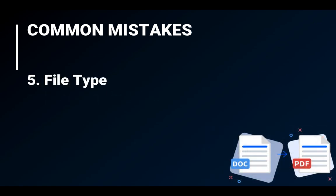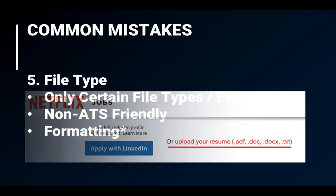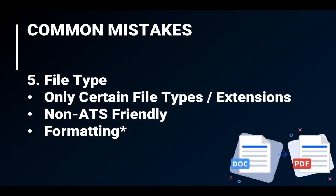And fifth common mistake is the file type. You might have seen, if you've applied for jobs or looked at applying for jobs, that companies specifically ask for certain file extensions. Like Netflix here, they ask for a PDF or doc or docx, Word document, or TXT text files. And companies will only accept certain types of file extensions because anything outside of that range will be not ATS friendly, so ATS will not be able to recognize the file type, and it'll just show that you have no experiences or nothing on your resume.